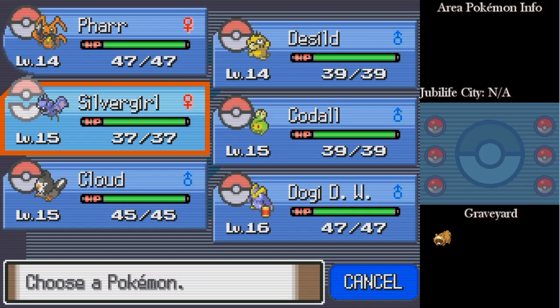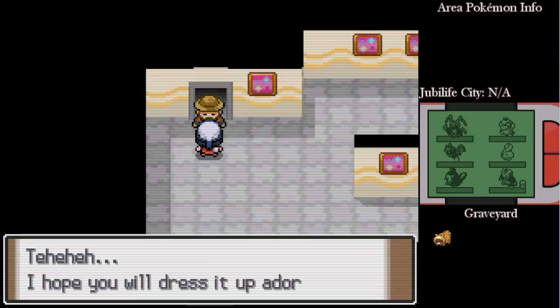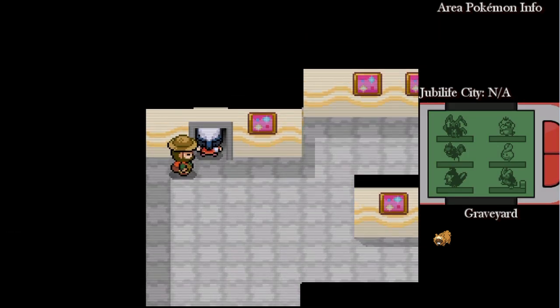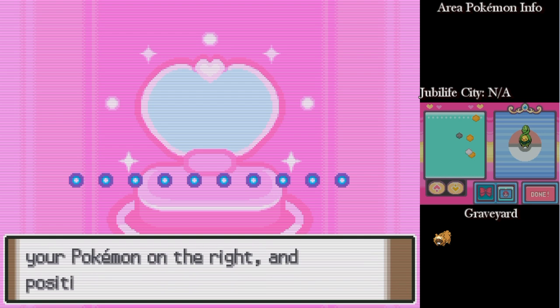Ooh, which Pokemon should I dress up? Caudal. Okay, how should we dress up Caudal? Oh, it's so pink. And you're right, I'm positioning it securely. So let me switch screens real quick.